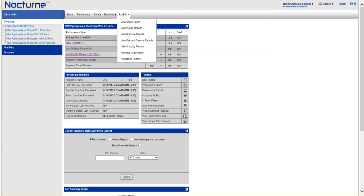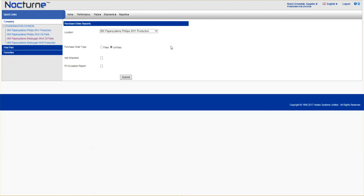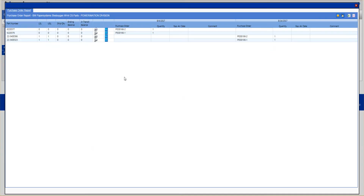To access the new feature, hover over Reports and click on Purchase Order Report. Select the proper venue as usual. In this case, we'll take a look at Sheboygan Warehouse 4 and take a look at unfilled purchase orders. In the new version, rather than utilizing that whole blanket purchase order and continuing to order against them for years and years and years, we've got the opportunity to issue discrete purchase orders for all of our requirements.